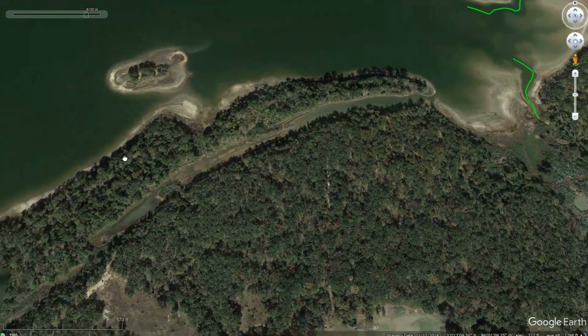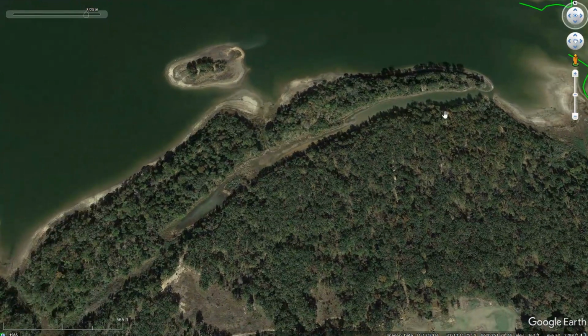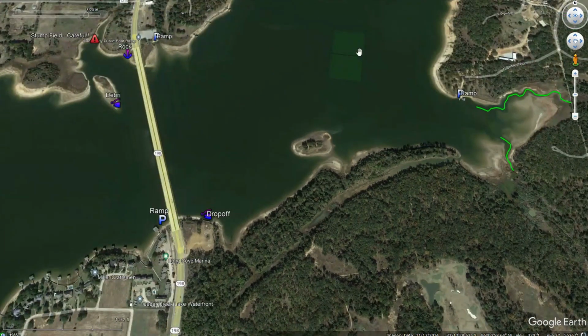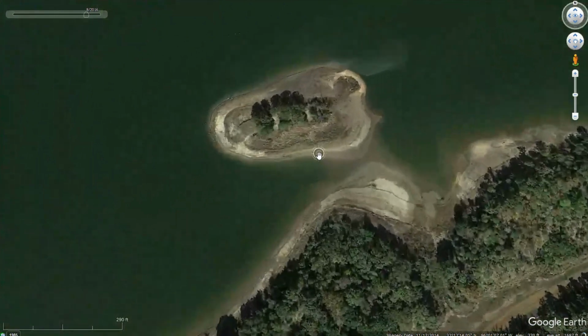But it's actually a pretty good little area to go find some fish, and that's going to be back in here. It's kind of hidden back in here. When you're out on the lake and you're zooming around, you don't really even realize that it's even back here. But I guess before I talk about that, let me zoom back. Let's talk about this island really quick.